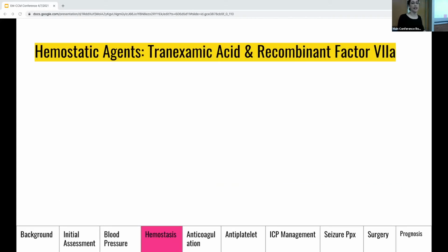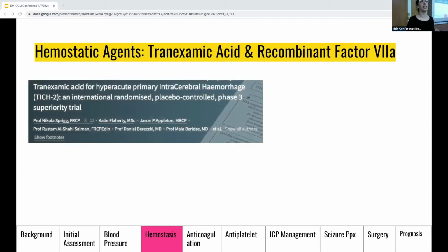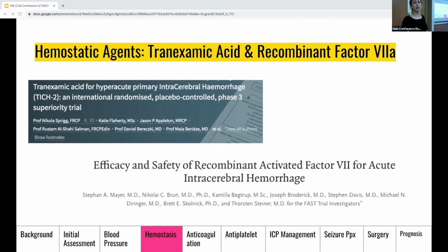The next thing I'm going to talk about is hemostatic agents. TXA and recombinant factor 7 have both been studied and shown to decrease the expansion of hematoma in spontaneous ICH. In contrast, there are some patient-centered studies that do not show the same benefit. The TICH-2 study looked at using TXA and showed that there was no functional benefit or mortality benefit at 90 days, despite the fact that it did show decreased hematoma expansion at day 2 and a decreased death rate at day 7. Recombinant factor 7 similarly showed decreased hematoma expansion, but doesn't improve survival or functional outcome.